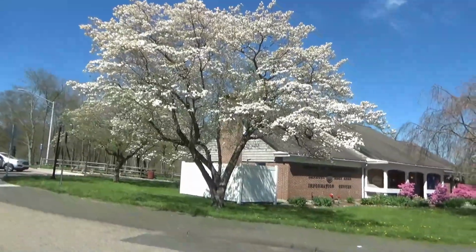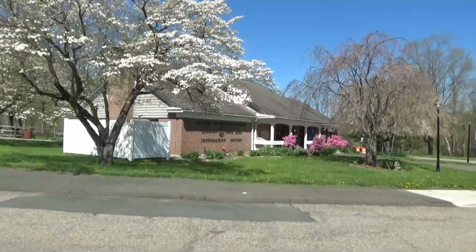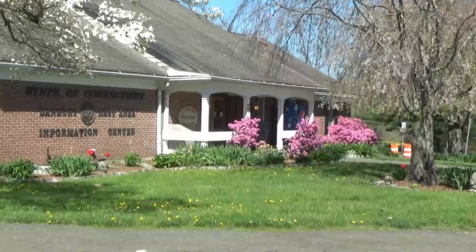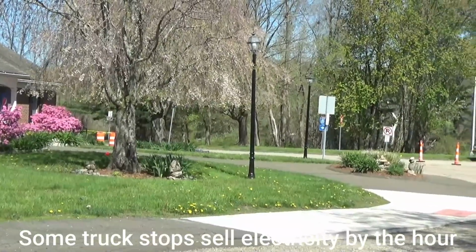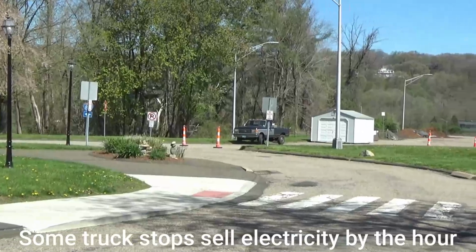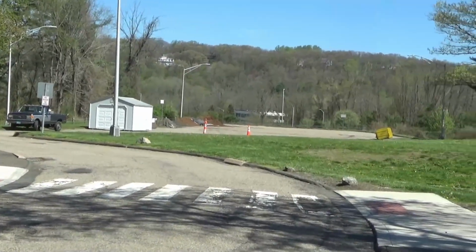Now there are a couple things that could improve it. One would be to have electrical hookups, and I know it's possible to have it with a timer to where you put your credit card in and tell it how many hours you want. It charges you by the hour. I would love that if I'm here in the summer and want to use my air conditioner.